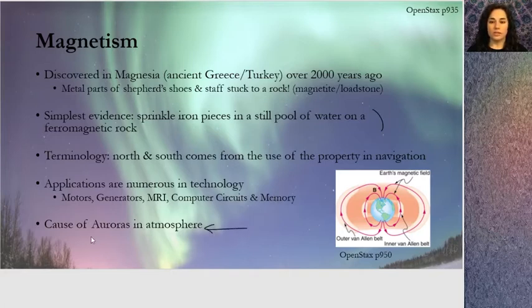Very interestingly, they're the cause of auroras in the atmosphere, and that has to do with the Earth's magnetic field, which helps navigation. And that's what the background is here. The solar particles come in and they interact with the magnetic field of the Earth. And we can't see the magnetic field of the Earth, but as soon as these high energy particles come in, we see the magnetic field of the Earth having an effect on these charged particles. And so for me, magnetism is such an enchanting topic in physics to study.